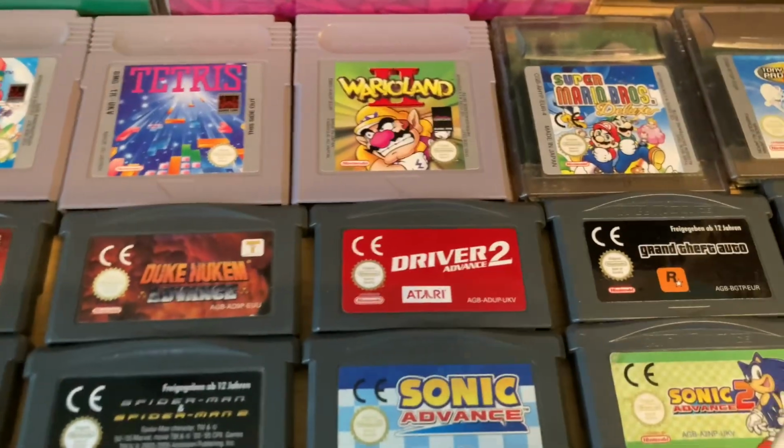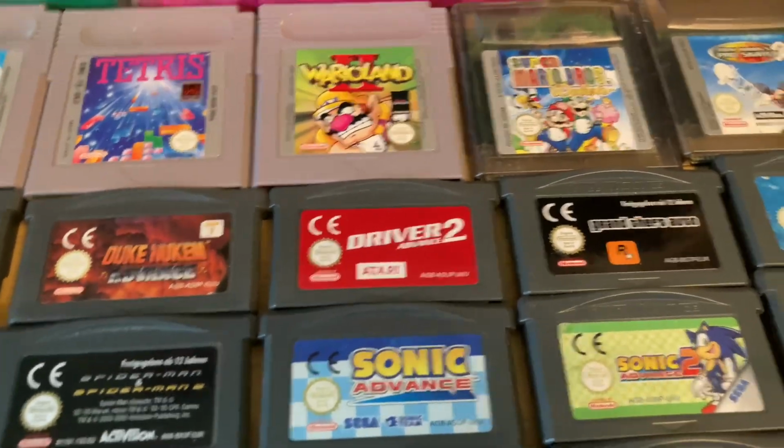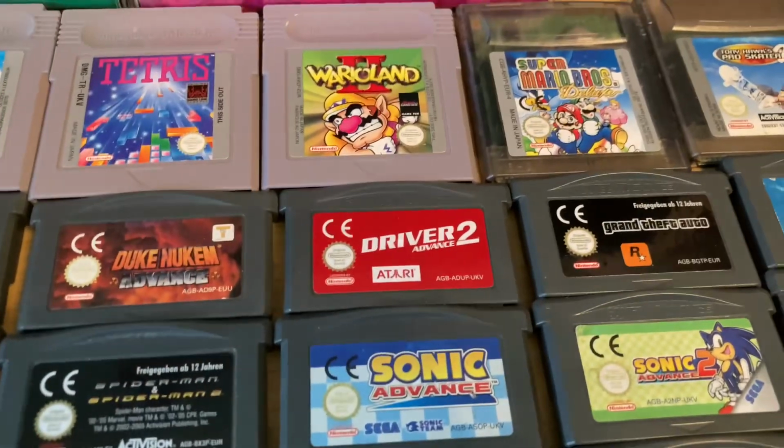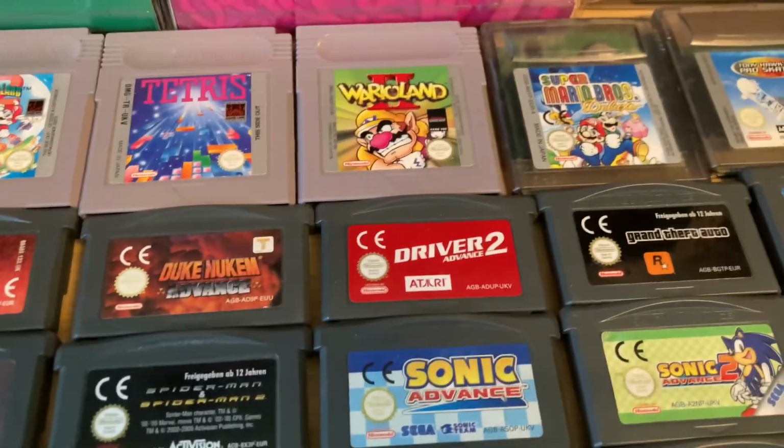I want to get Driver 3 on the Game Boy Advance as well, because that one is just incredible, visually, for a GBA game. But that one's really expensive though, unfortunately. It's like 20 quid for the loose cart.